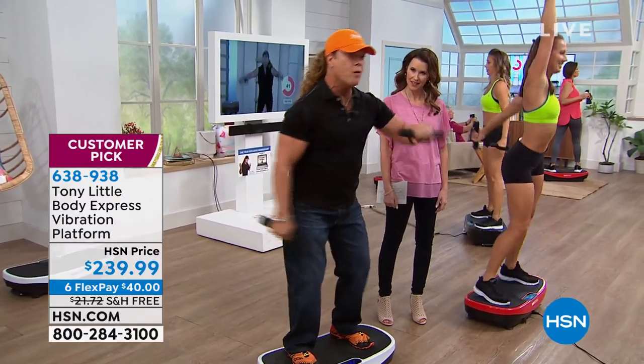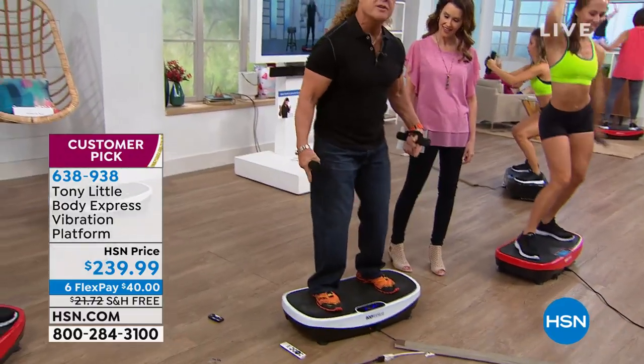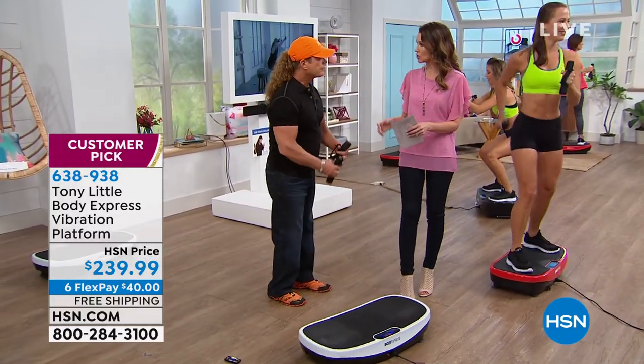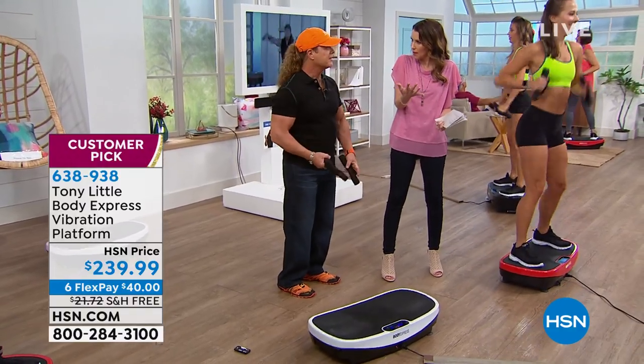You can do anything you want, you can move around how you want, and you can really get there. But the bungee cords on the side of a machine, I've never endorsed because I don't believe in it. And so you've included the weights, but you don't have to use really, really big weights. You're getting a full body workout.